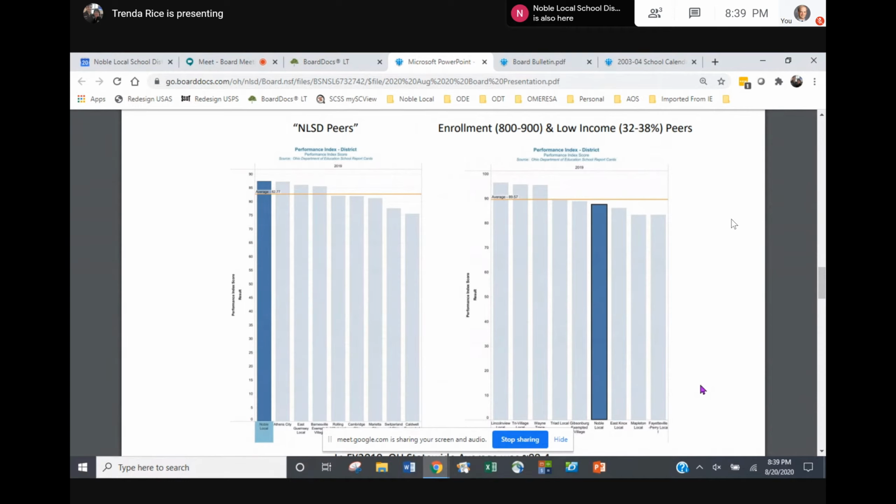So of our neighbors, okay, here we are. This side is our performance index score, and this is the average of the group, okay, name of the district, and our spending. Let's see. No, this is just performance index, sorry. This doesn't have the spending included in it yet. That's the next line. So we are the top performer of our group.